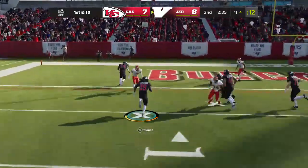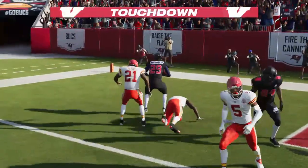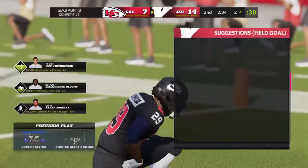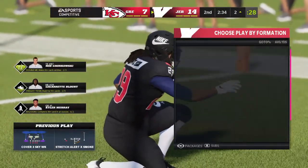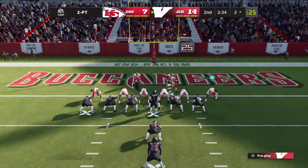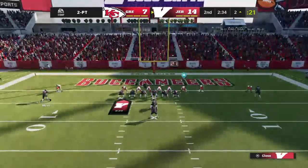A nice throw there, and they're putting together a very strong drive as a response. On first down, Blunt. And he will take this one in for a touchdown. LeGarrette Blunt taking it in from 11 yards out. And his guys find a way to stretch that lead. Now the offense will stay out there. They're going to line up and try for two.